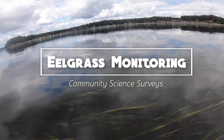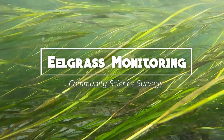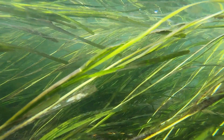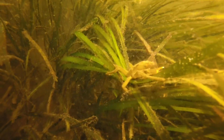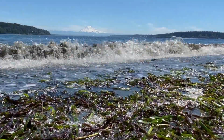Community scientists are invited to take part in better understanding one of the estuary's most important plants, eelgrass. Eelgrass is a marine plant that plays a crucial role in nearshore ecosystems of the Puget Sound. The benefits of eelgrass abound, from providing critical habitat for a range of species to stabilizing sediments and minimizing erosion.